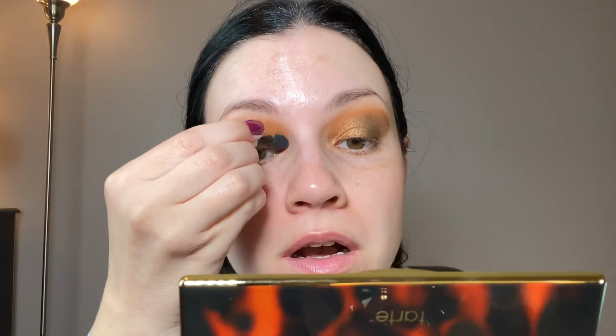All right, time to go in with the last shade. That is shade 27, which is like a peachy, glittery shade. So yeah, I did go ahead and just wet the brush, and wow, that is beautiful. I like that. And I like that you can see this stuff here on the outer corner still.